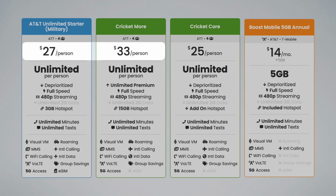And if you're using less data, Boost Mobile can still save you some money. Their $14 5 gig plan is great for lighter users, and their 15 gig plan for $20 is another affordable option as well. On the T-Mobile network, it's no contest. Magenta for $25 per line is one of the best deals out there. It's better than Metro, and it's better than Google Fi.